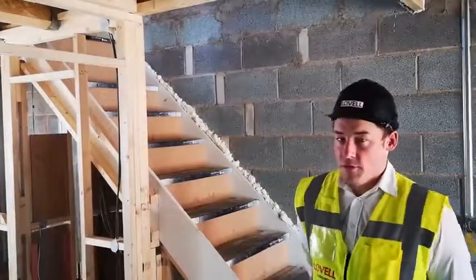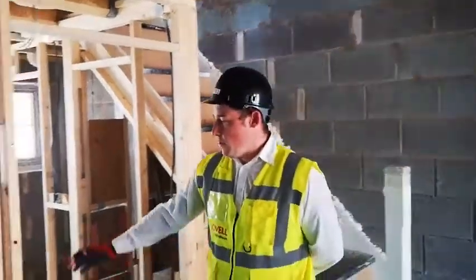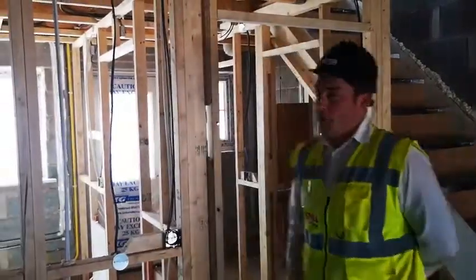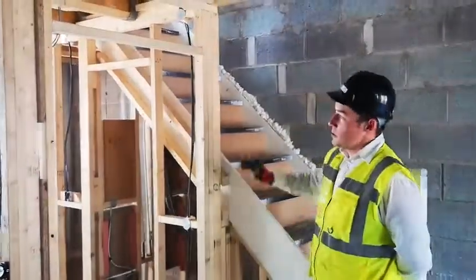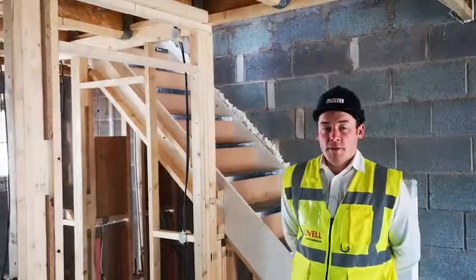Right, so now we're inside, the roof's on, and this is called the first fix stage before we plaster. So we fit all the internal walls, we fit all the cables and pipe work, and we also fit the stairs. Once this is all in, we get it inspected, and that's when the plasterers start and cover it up and make it look like a house.